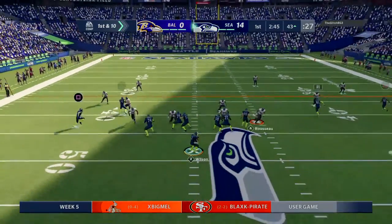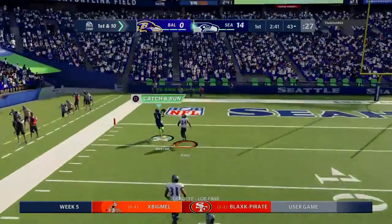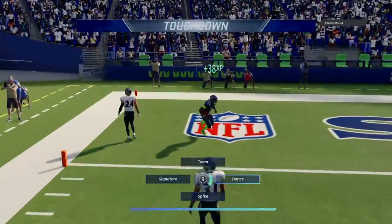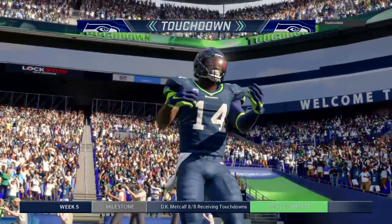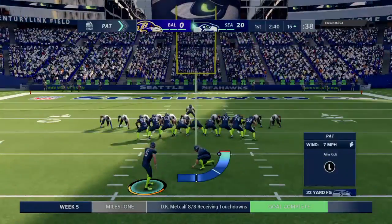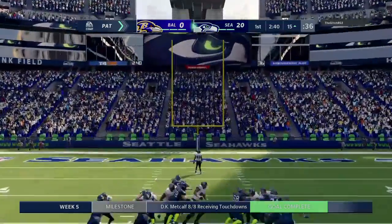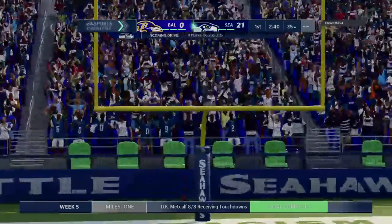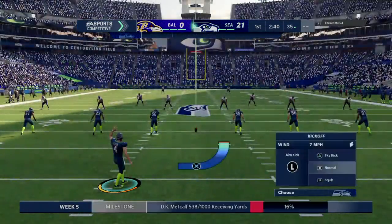On first down, Wilson going for Metcalf on the deep ball. And he will score. Touchdown, Seattle. Making a hat trick for Russell Wilson. 3 touchdown passes now. And the Seahawks find a way to stretch their lead. Boy, these guys are off to the races, Charles. 20-0 already, extra point pending.